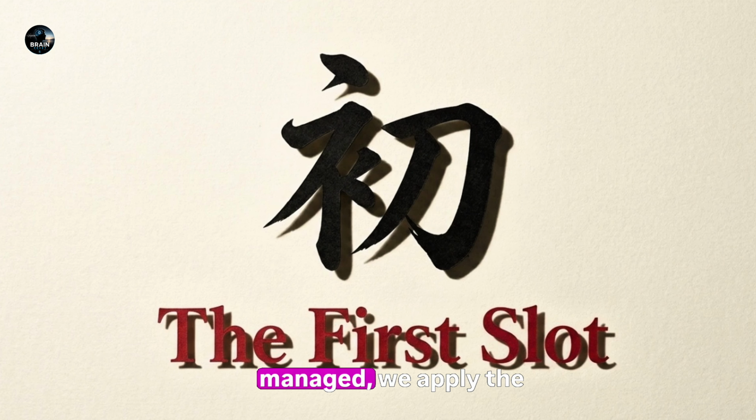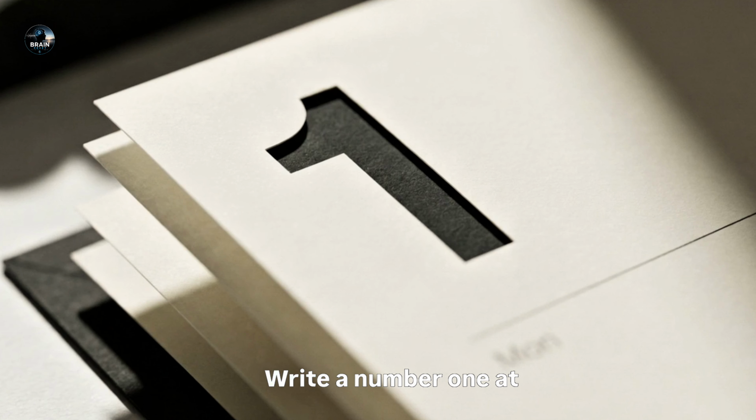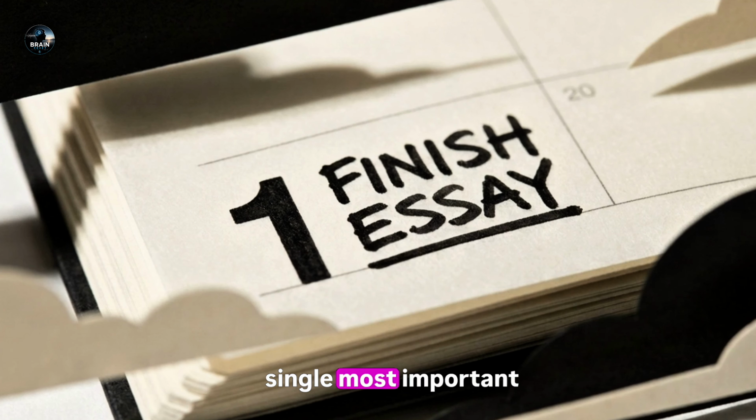Once distractions are managed, we apply the concept of Ichiban, meaning number 1. This principle dictates that the most critical task is assigned the very first slot of the day. Write a number 1 at the top of your schedule. Next to it, define the single most important task you need to complete tomorrow.